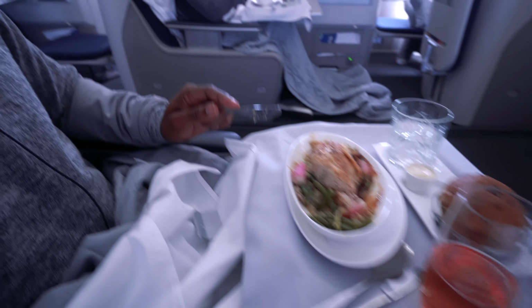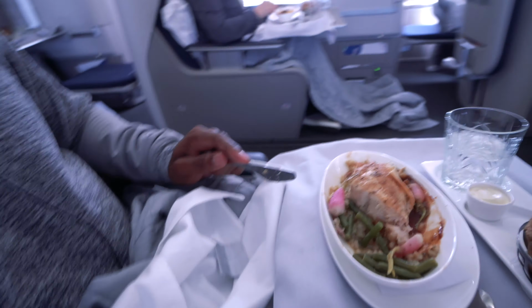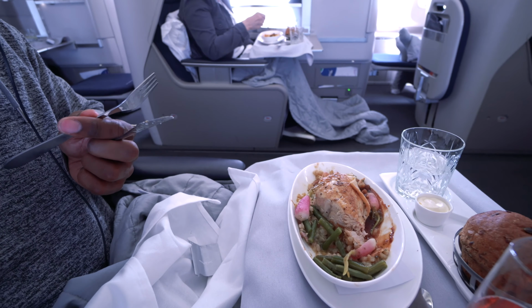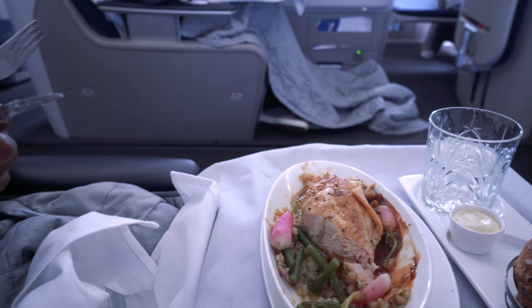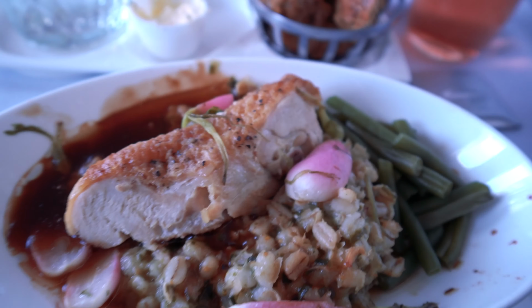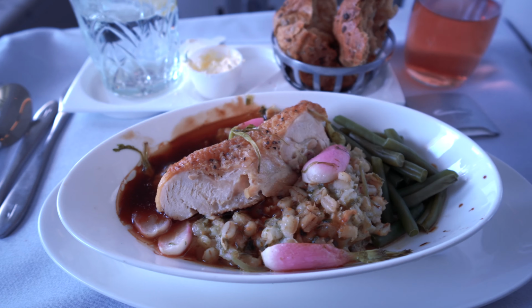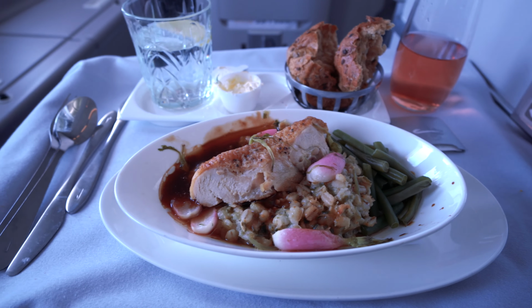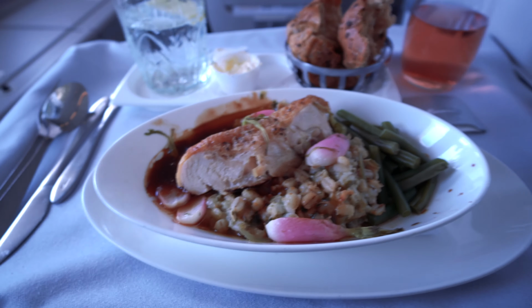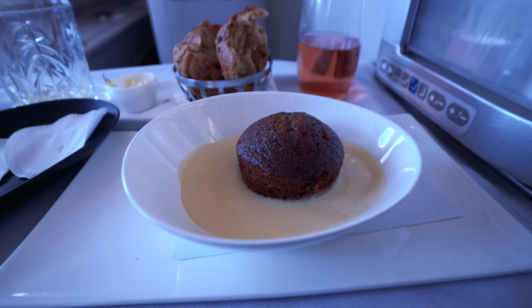Although I would say the person next to me appears to have a much larger piece of chicken than me. And I love food, so I'm most disappointed about the difference in size. Let me just zoom out so you can get an appreciation of my chicken in comparison. But it looks good either way. So I am going to eat my food now.